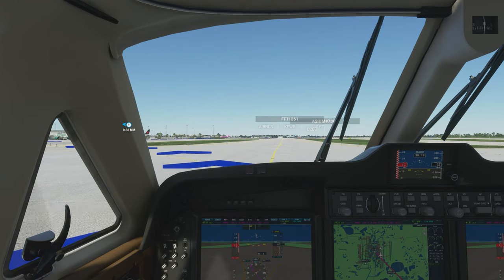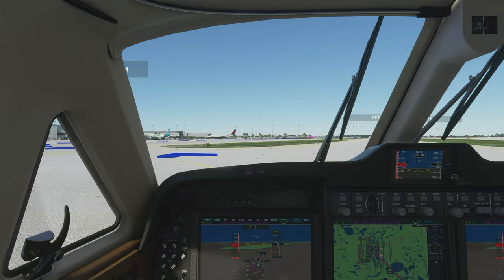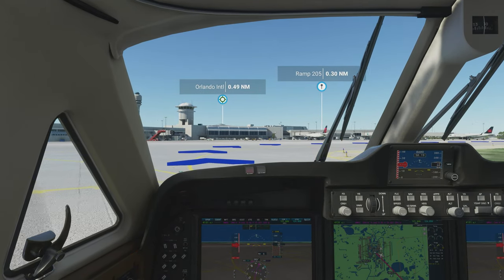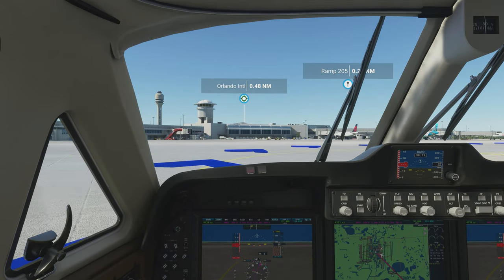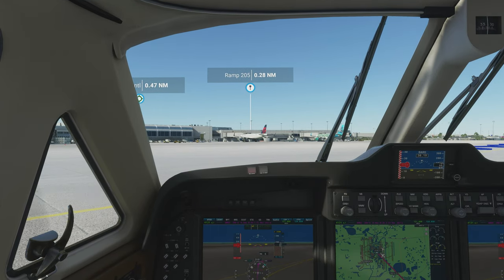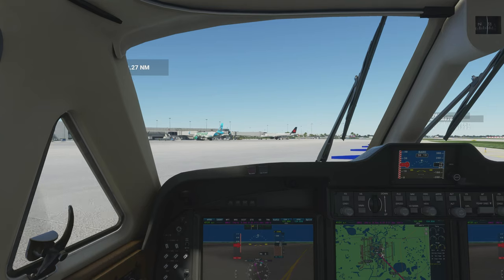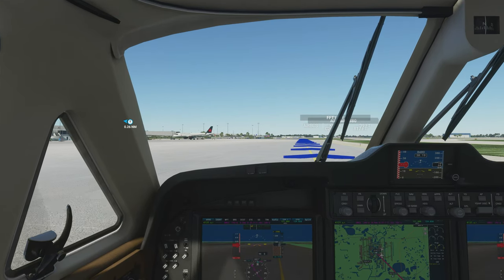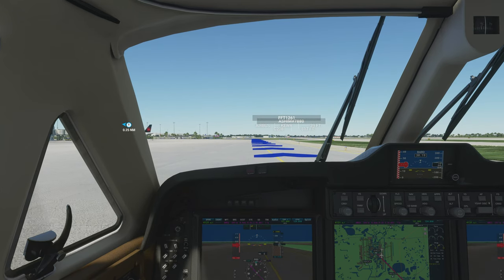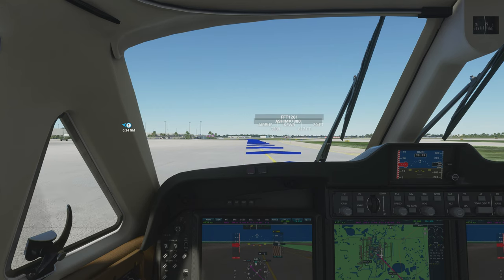There's really no way around this process taking a long time. Now the airport looks really nice. So we'll go take the drone out and take a quick peek at it up close. Not sure how much farther we have to go. I don't see the parking spot, so I guess we've got a ways to go still.